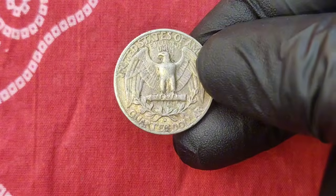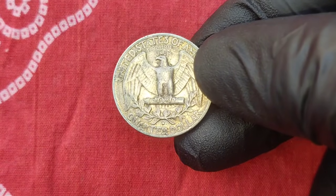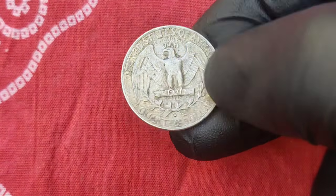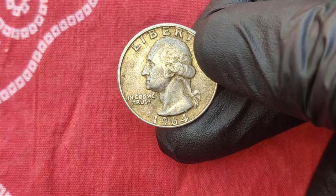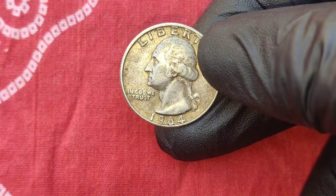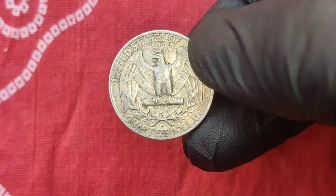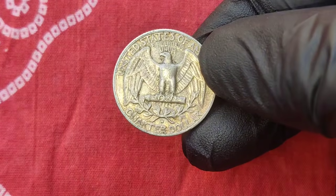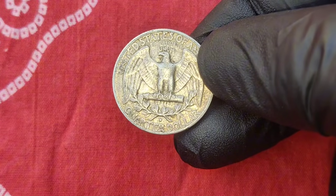The 1964 D Washington quarter is more than a coin. It's the final heartbeat of silver in America's pocket change, the shimmering bridge between the past and the present. Every time you hold one, you hold a memory of the America that once carried real silver in its hands, and of the collectors who still believe in discovering that beauty again. So look closely at your change. Search your old drawers. You never know, the treasure of 1964 might still be waiting for you.